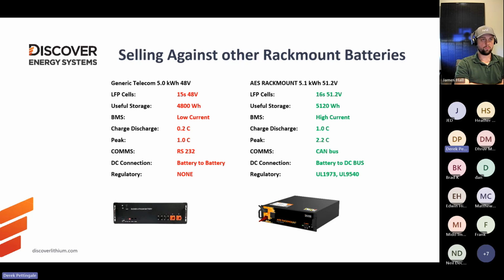The BMS in those units is most typically a low current. There isn't the need for quick charge and discharge, or a need for peak in a telecom application. So typically, you will see a charge discharge rating as low as 0.2 C, which would be 5 times slower than our battery at being recharged. So that's 5 hours versus 1 hour. The peak, there isn't any in those batteries. It's not required in a telecom application. Often they only support RS-232 communication, not the high-speed CAN bus that we do, nor do they have the firmware for that.